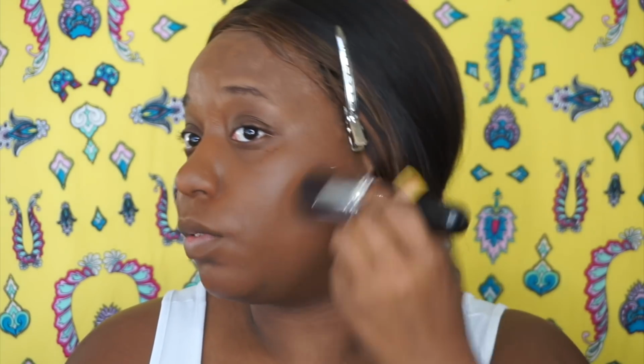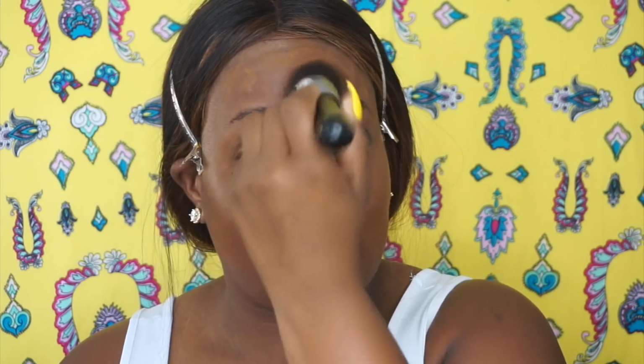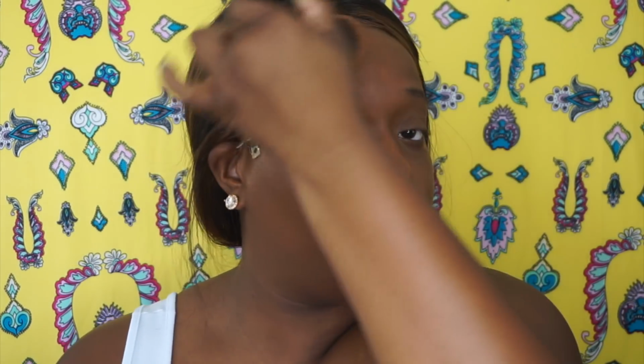And as you can see, we're really getting some really nice coverage from this foundation. All foundations are not created equal. I will definitely say that. If you want really light coverage, CC creams, BB creams, tinted moisturizers, those will be your best options. That's going to give you super light coverage. It's really going to look like your skin. You're not really going to be able to cover any problem areas if you do have any. And sometimes if you try to cover them with concealer first, when you go over it with the tinted moisturizer, it's just not enough coverage to cover up what you tried to correct.